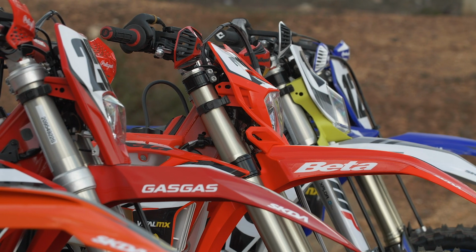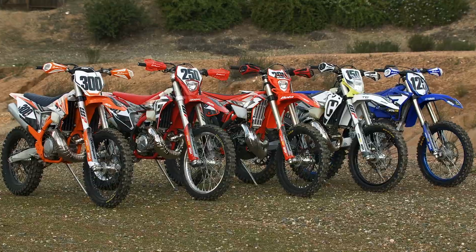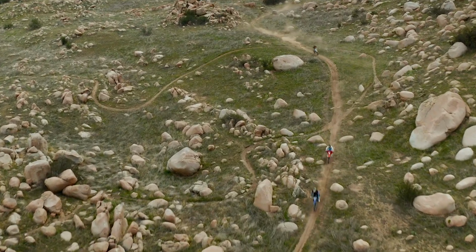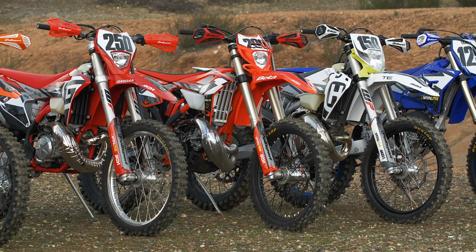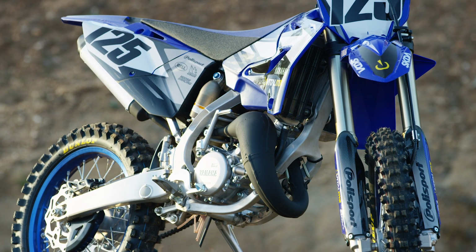That's super cool. So looking at these bikes, basically what we're going to do is go through all the displacements and just talk about pros, cons, what we liked, what we didn't like, where we think they're going to work the best. So we're going to start right at the bottom, and that's the YZ125X. So, Seeps, what do you think about that bike?